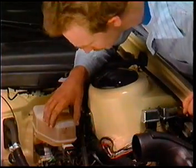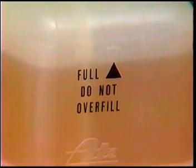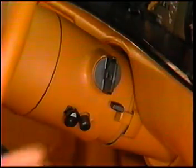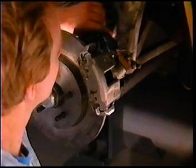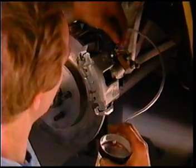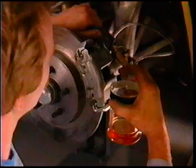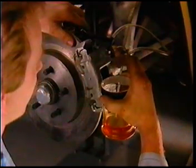Before bleeding the rear brake circuit, check the fluid level in the reservoir. Make certain the reservoir has sufficient fluid in it before turning on the pump. Next, turn the ignition key to the run position. The pump motor will run and shut off when the system is pressurized. Attach a clear plastic hose to the bleeder screw at one rear wheel and feed the hose into a clear jar containing fresh brake fluid.